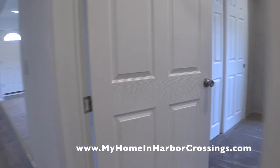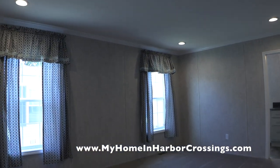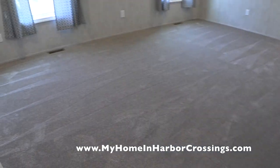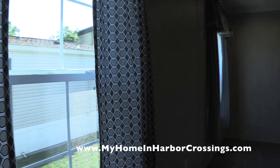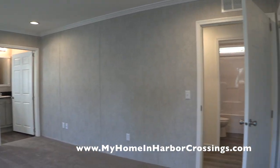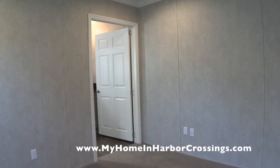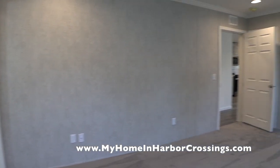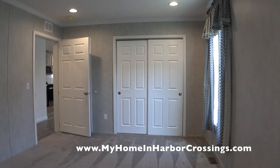And then in the master bedroom, it's humongous. You could put a king-size bed there. LED lights above, custom curtains, thermal pane windows. The shades are underneath there. You've got cable jacks in the walls where you would put your flat screen TV in both bedrooms and in the living room. There's your closet.